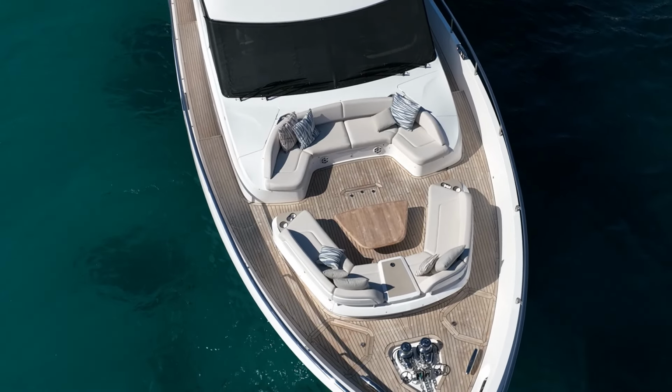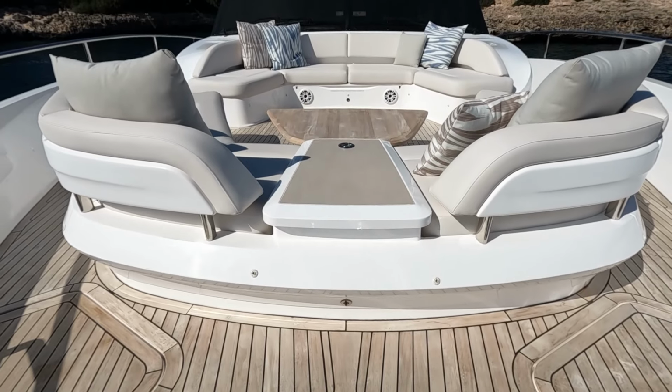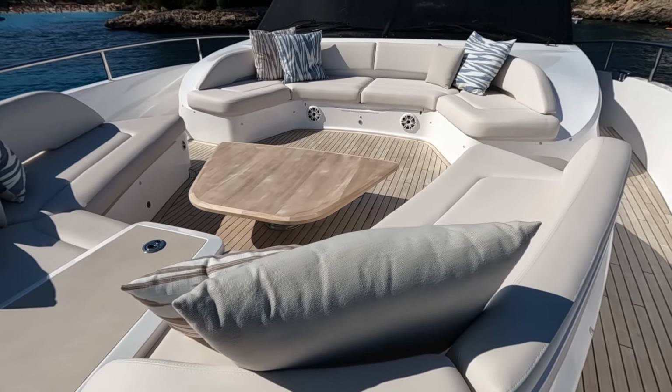Up at the bow, it's such a socially designed seating area. You've actually got a cooler in the middle of the seats. You don't even need to leave the bow to get a chilled bottle of water or wine.